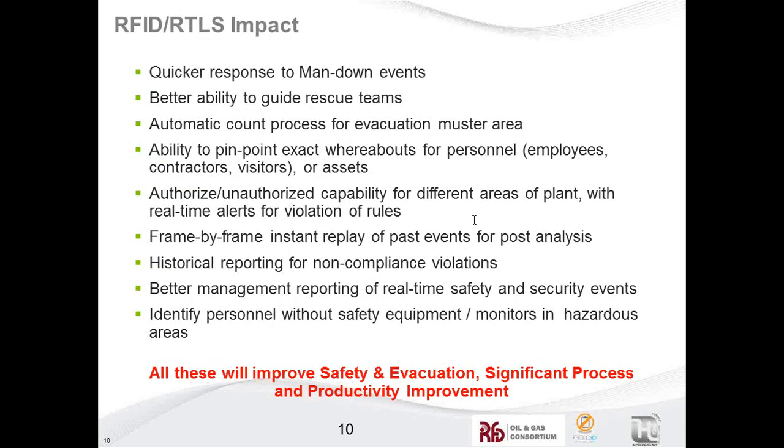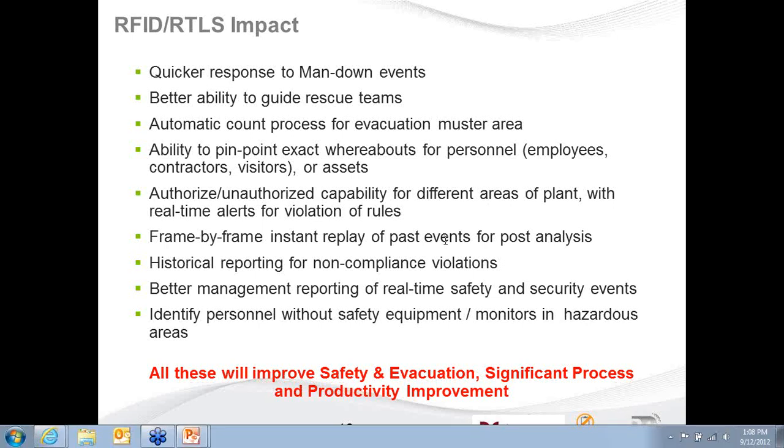This is a list of challenges that RFID, RTLS, whether it's passive, active, Wi-Fi, ultra-wideband, and GPS, can provide a solution. From knowing exactly where the location of a person is, either because of a health issue or an incident where they have fallen down, to providing better guidance to the rescue team to make sure they respond to a real incident rather than just a fall, and to make sure they're not going to be in a danger position.